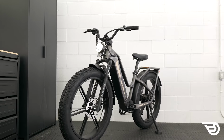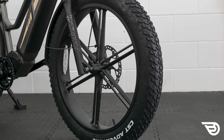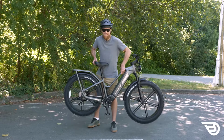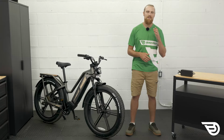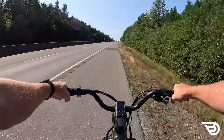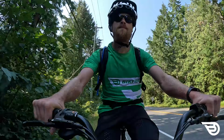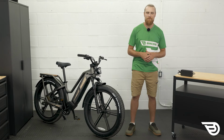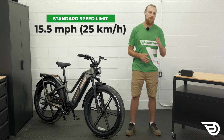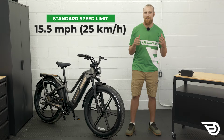Whether we're talking about those 4-inch wide tires with an aggressive tread pattern or the heavy weight of the bike at 83 pounds, it's definitely suiting its name because it has the power to pull the rider and cargo at speeds up to 28 miles per hour after you've unlocked the bike. As it ships, the Titan has a 15.5 mile per hour speed limit, which is odd for North American users, but it fits UK and European e-bike regulations.